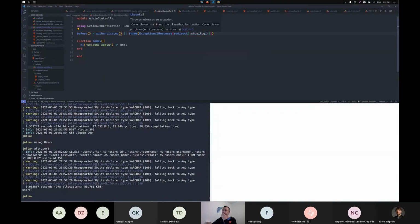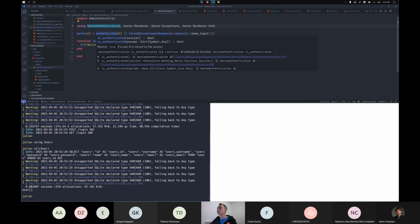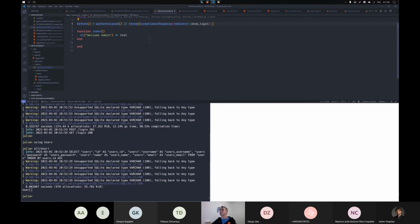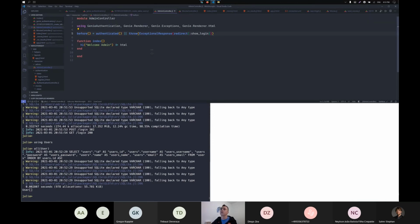Admin controller. The authenticated method is being exposed by the Genie authentication module, if I remember correctly, but I'm not entirely sure. Is authenticated session. Let's see where it goes. Yeah, so it's part of the Genie authentication package, and it automatically uses the session system made available by Genie. As I was saying, this is the good part about convention over configuration. We know that there's a sessions and the cookie module, and that's available to all the packages that are using Genie as a dependency.